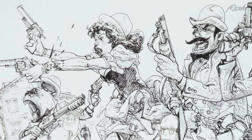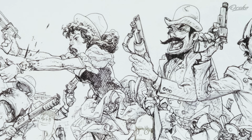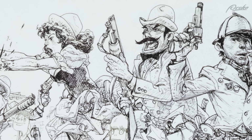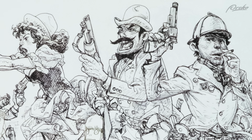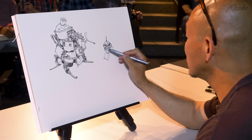Whenever you draw, you're creating a story. You're not just drawing a character. Once you drop down one character, that means you're creating a story that revolves around that character. So after I draw the first character, I start thinking of a sub-character and how the characters interact. And that becomes a whole story.